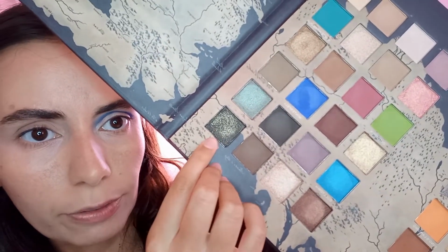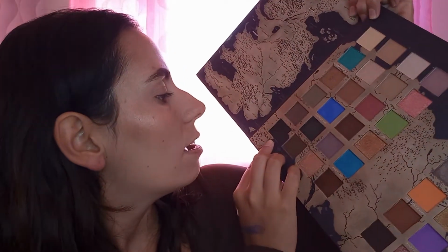Okay, so now that we have something like this, I'm gonna be applying a really cool shade. So right here there's a really cool shade that is a black filled with shimmer, and I really want to use it, so that's what we're going to do. I'm gonna get a flat eyeshadow brush like this one, and I'm gonna be picking up some of the shade and just straightly apply it to the lid. Okay, you just didn't see that, did you? Wow.